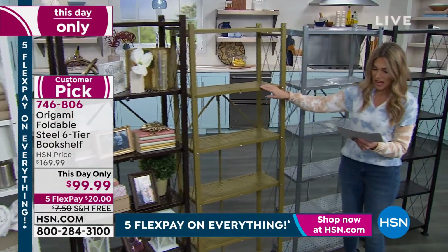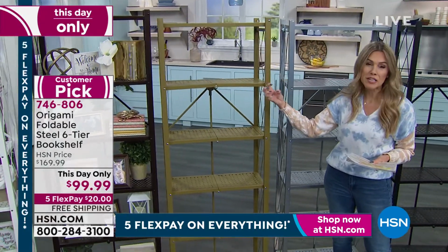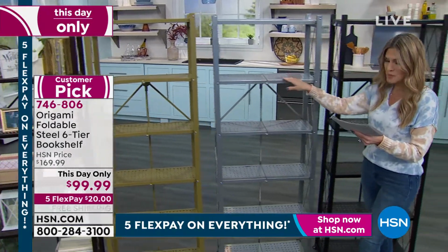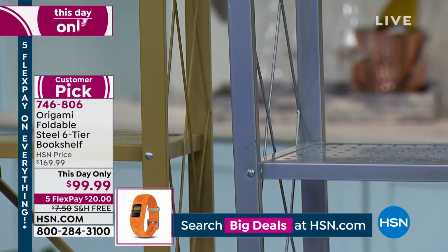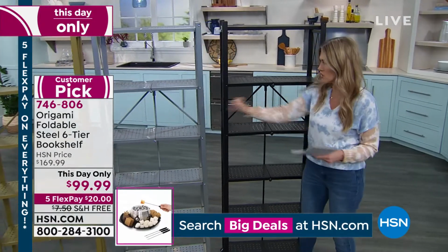Then we have our metallic gold. So it's kind of a warmer, almost like it's got a greenish gold hue to it, really luxe. Then we go on to our metallic silver. I mean, it speaks for itself. It's gonna go with your appliances. If you just love that high-end sort of platinum look, that's your silver.